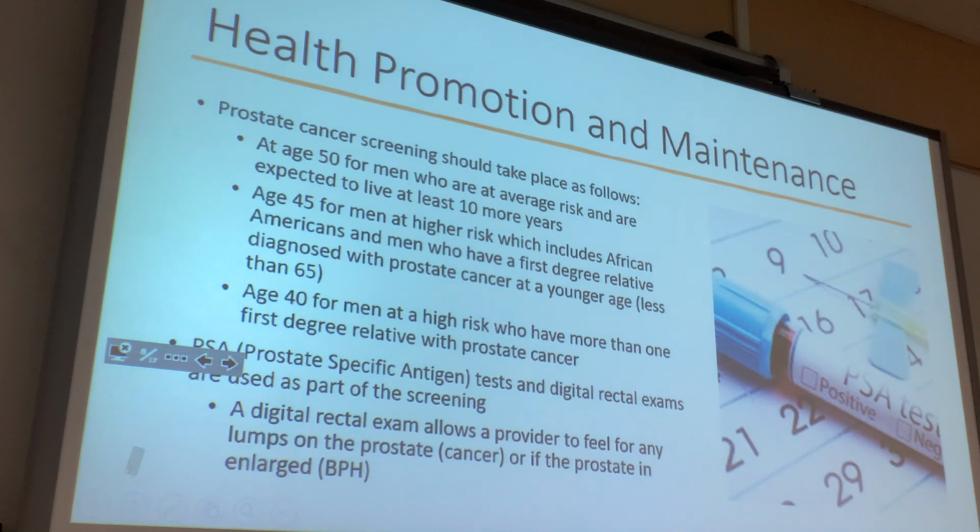So prostate cancer screening, at age 50, men who are at average risk and are expected to live at least 10 or more years should get a screen. Age 45 for men at higher risk. This includes African Americans and men who have a first degree relative diagnosed with prostate cancer. And then age 40 for men at a higher risk who have more than one first degree relative. So that'd be like an uncle or a brother or a parent. And then the prostate-specific antigen test and digital rectal exams are part of the screening. The digital rectal exam allows a provider to feel for any lumps on the prostate or if it is enlarged for BPH.